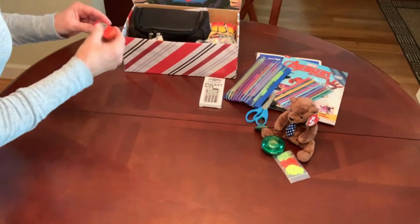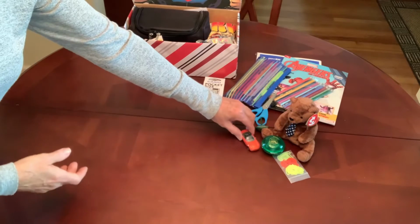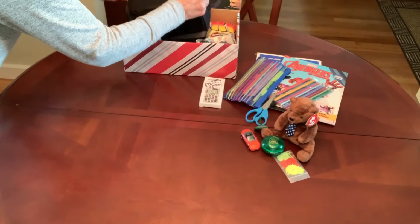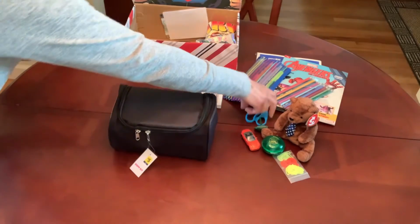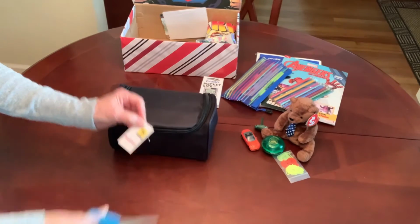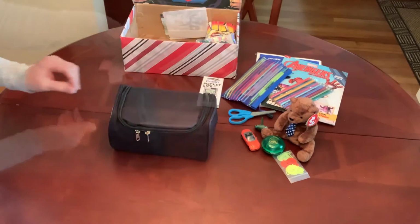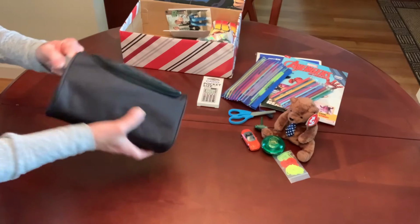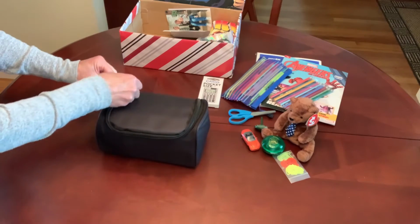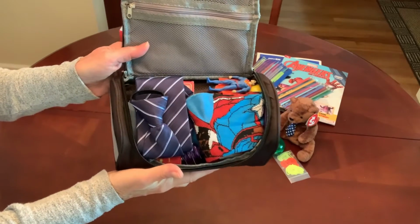He's got a couple of Hot Wheels cars. One of them, I believe, is in his Dopp kit. And let's go ahead and take that out now. So this I will cut off. I don't need it anymore, but it was originally $5 and I paid 25 cents. That's my note to myself. So this is a great little Dopp kit. It's made out of a canvas, and it has a handle on it and a zipper.